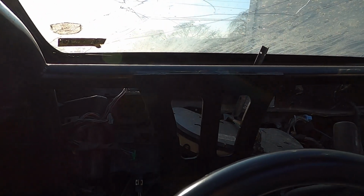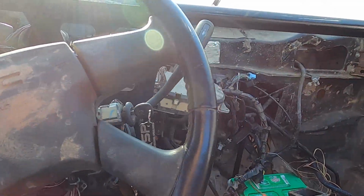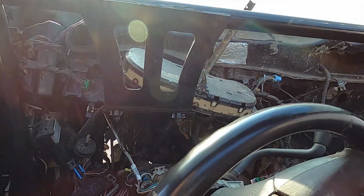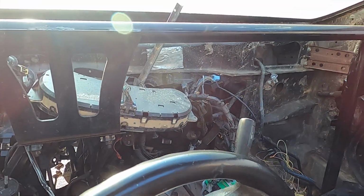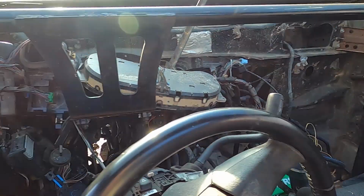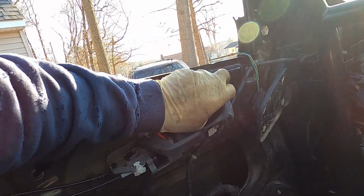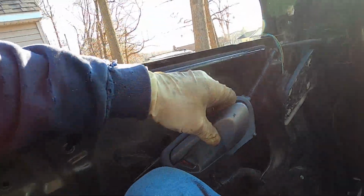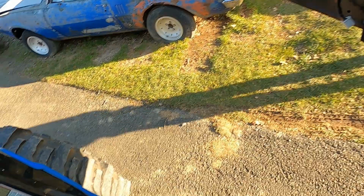Throw back in park. Pull the steering column off our lap. Wow. Interesting. What did I get myself into? All right, so let's peel out of this thing. Door handle's floating here. There we go. We are off the trailer now.